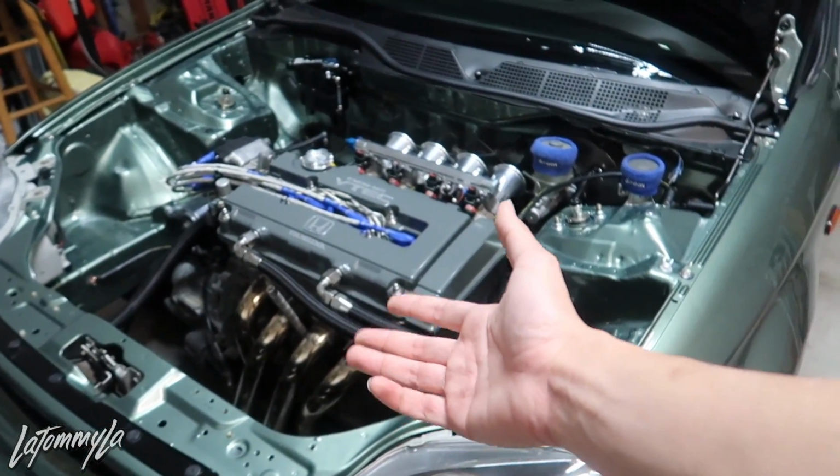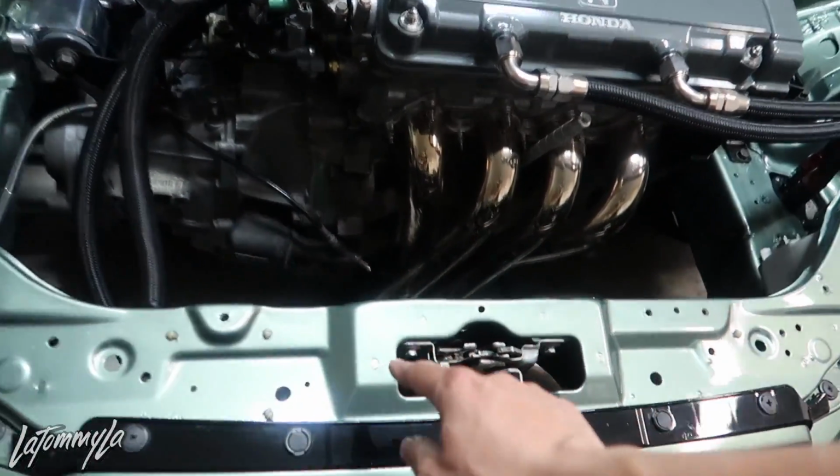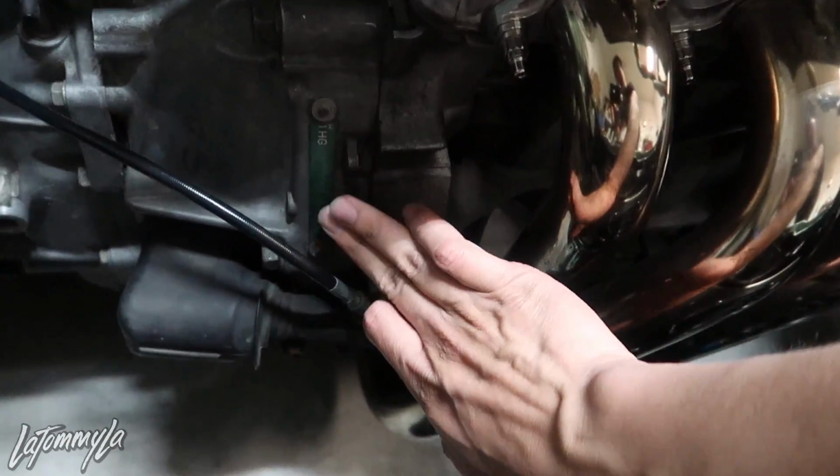So all I really need is, of course, a USD motor with the receipt, which I bought, the B16A2. A transmission, which is a B16 trans. It does have the VIN number, and this VIN number is clean.